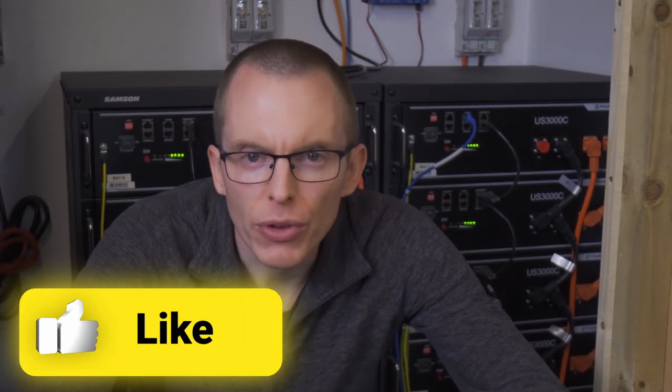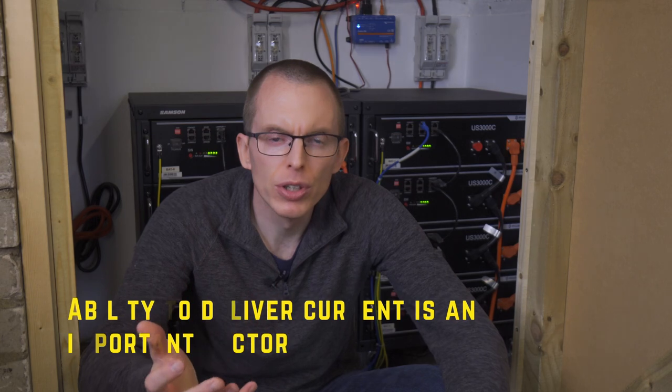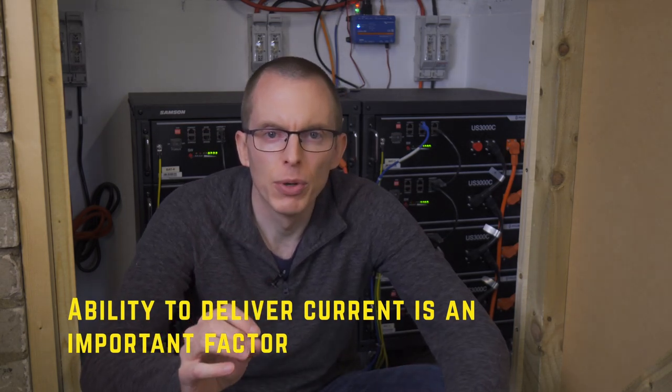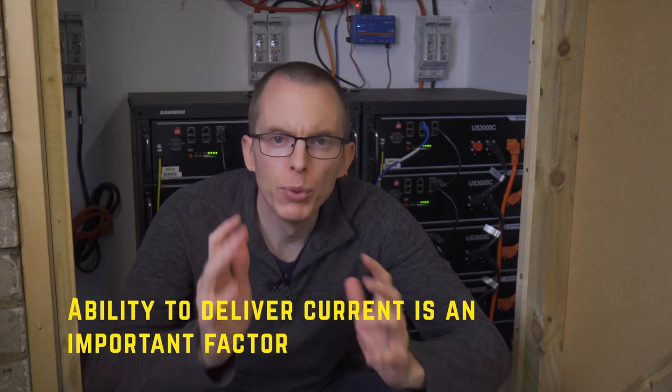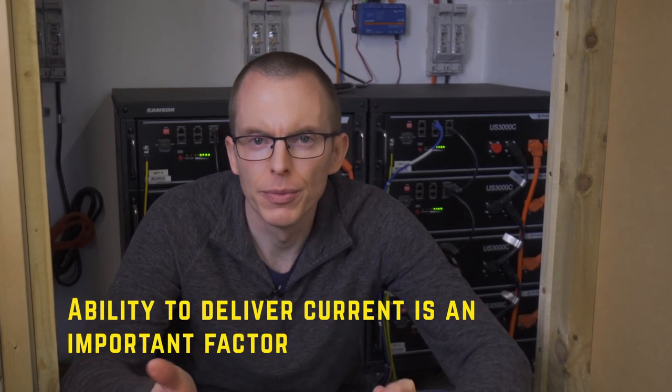So it's important to try and find the right balance that best meets all of your requirements without requiring you to remortgage your house or build an extension to house the thing. Another point to consider when looking at batteries is that it's not just the storage capacity that matters. If you're looking to run any significant loads, you also need to pay attention to how much current you can charge and discharge from your batteries.